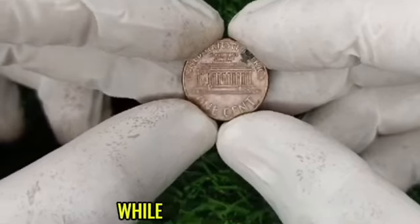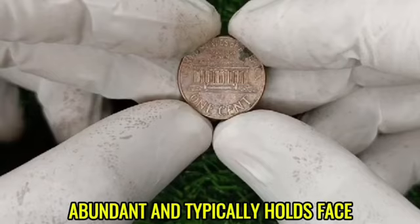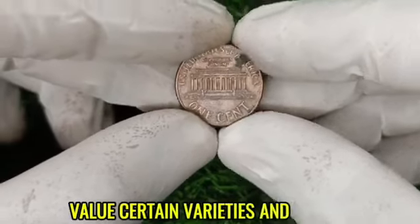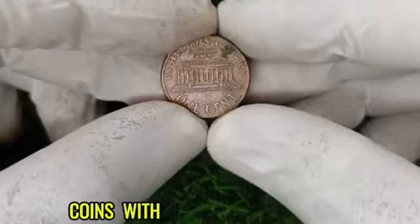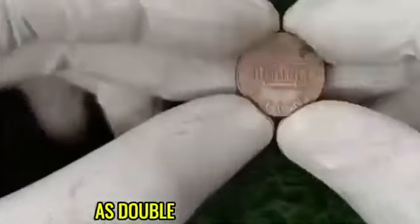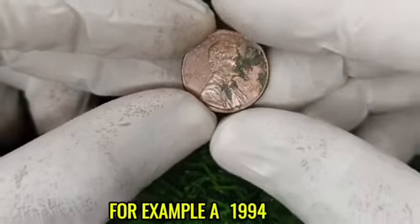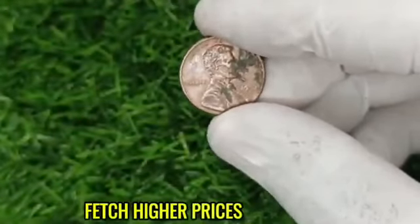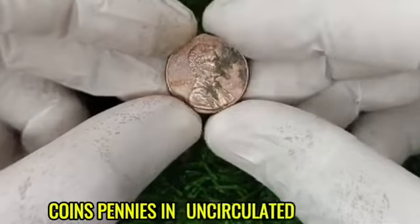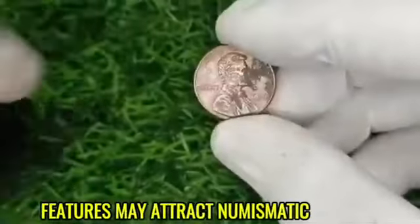Collectability and value. While the 1990 penny is abundant and typically holds face value, certain varieties and errors can enhance its desirability among collectors. Coins with minting anomalies, such as double dies or off-center strikes, can be valuable. For example, a 1990 penny with a double die obverse can fetch higher prices. High-grade coins, pennies in uncirculated condition or with exceptional features, may attract numismatic interest.